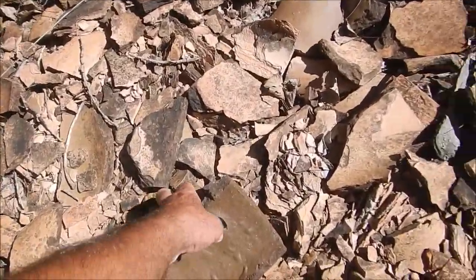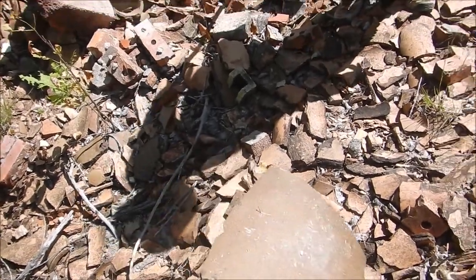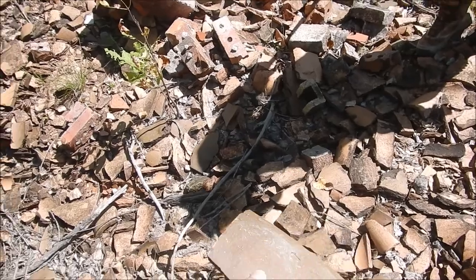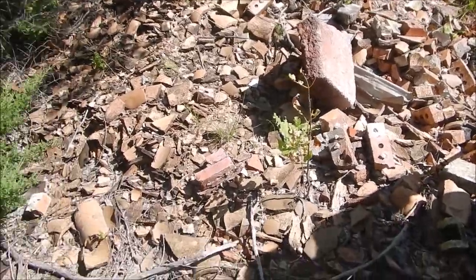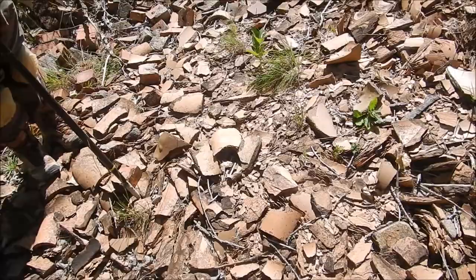So this is what the actual tile looks like after it's been fired. Yep. So that's all that clay layer we're looking at, the bottom of the quarry floor. Yep, it turns orange. Anything that's in contact with it turns orange after a while, like the concrete. Cool. Lots of it.